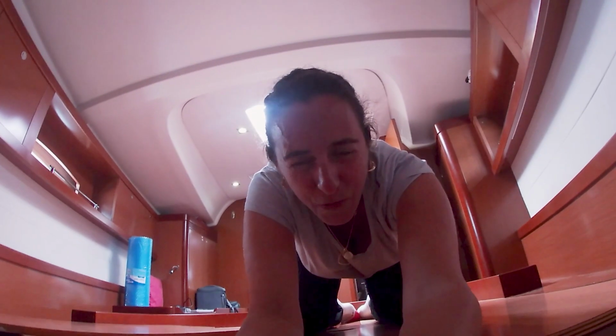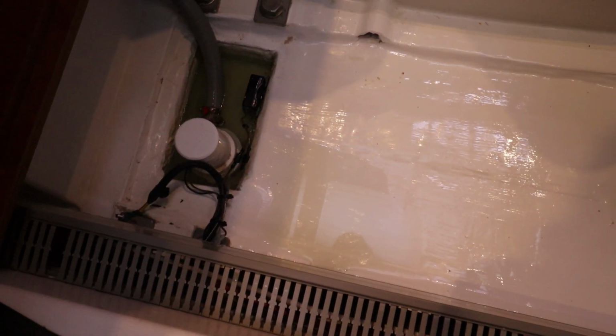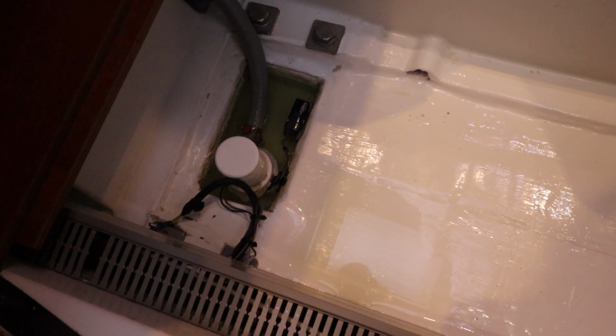We have successfully completed the flush of our Watermaker and we are good to go. Just when you think you got everything figured out, something starts leaking.